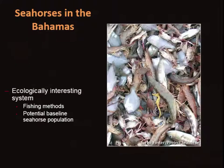The other thing that's great about the Bahamas is it's obviously a very biologically interesting ecosystem, but their traditional fishing methods have been actually target fisheries. And from the perspective of seahorse populations, one of the biggest threats other than traditional medicines and collection for the aquarium and curio trade is our fishing methods.